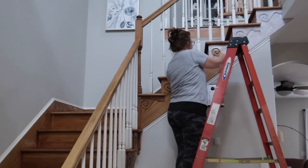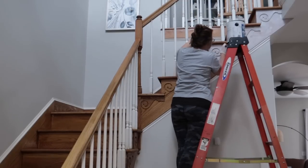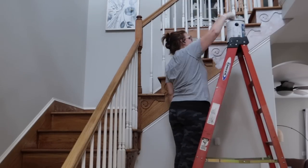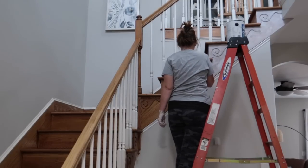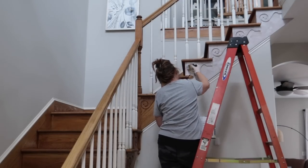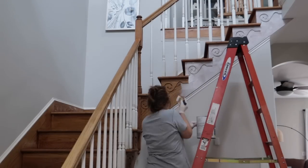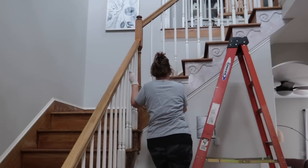So I am also not really a fan of the swirly bits on the stair sides at all. Like, I feel like it's very 90s country, not even farmhouse. It's just very country. And even though my house, I guess, can be considered country, or more traditional, I'm just not a fan of it.